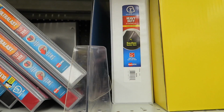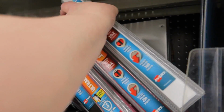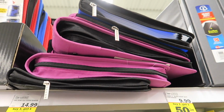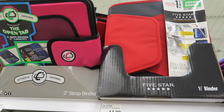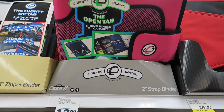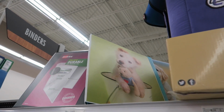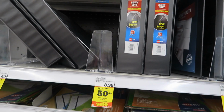Okay. Here's some binders. Trying to get the prices in there for you. Let's see. Oh, these are like a rubber filling. Wow, they feel really rubbery. These are $14.99. Different colors. The five star, $14.99. These ones are $12.99. This is a different brand. And the great big ones are $16.99. And they have some cute little animal ones. $4.99, but all this stuff down here with these yellow tags is buy one, get one half off.